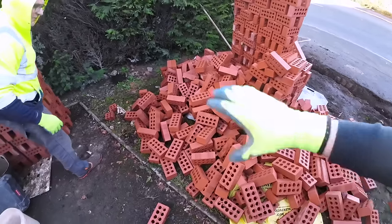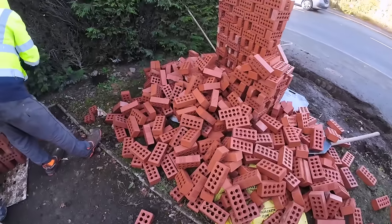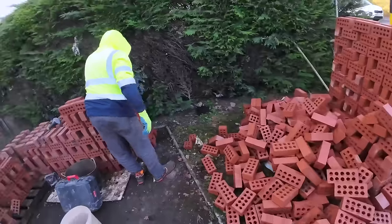It doesn't know that the ground's not firm, and we don't really have any spare pallets anymore. But I'll probably bring the camera over to me now while Dad does that.